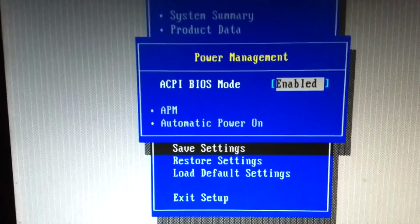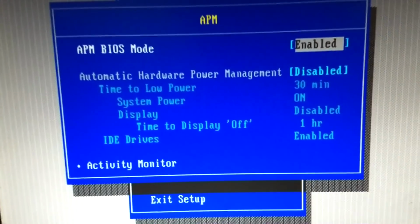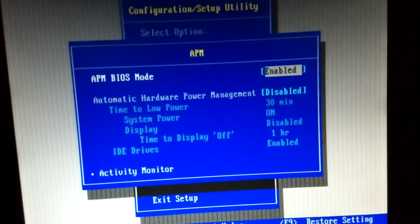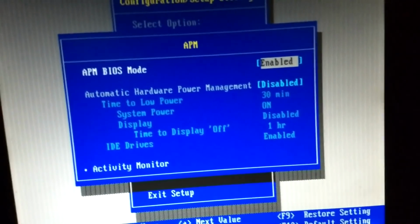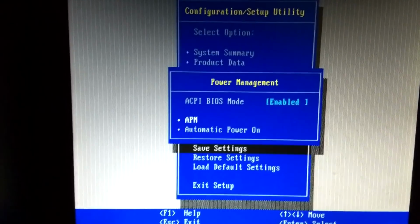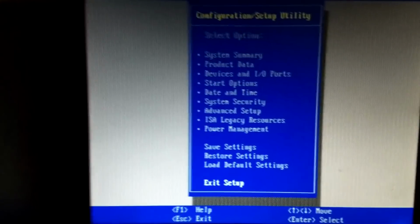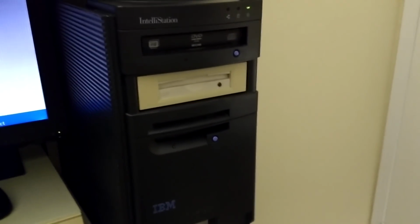So this does support APM power management, where on the computer itself you can set when the display turns off, when the hard drive spools down, stuff like that. I had that originally enabled, and then I just disabled it because I don't really care to have any of the power saving features on this. This computer is going to barely run. Who cares how much power it uses while it's running? So yeah, that's it. So that's about all there is to show of the IBM IntelliStation M Pro model 6898.